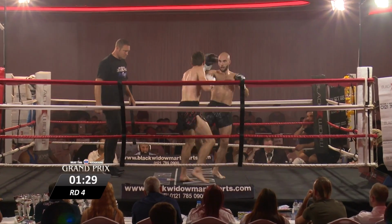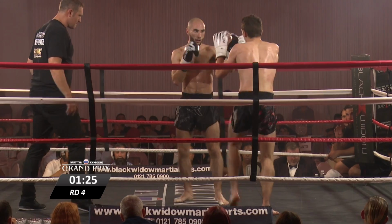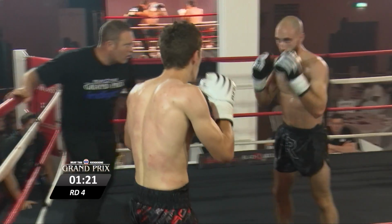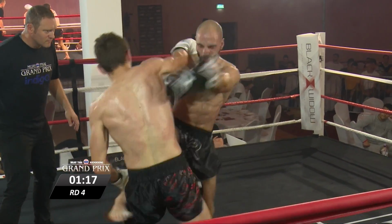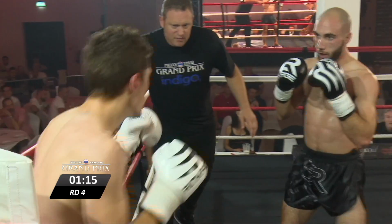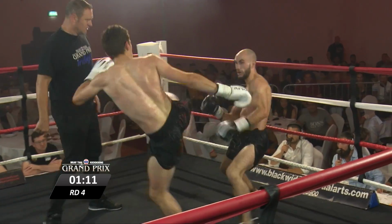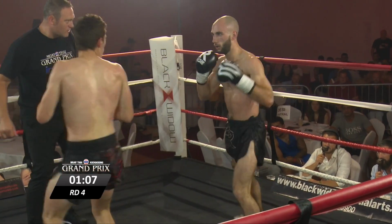Good battle. Certainly is. 63, I like the weight group as well. It's fast, it's furious, but we've got a bit of power at that weight too. They exchange hands at the start of round three, and then Rigglesford goes downstairs with a low kick, then body kick. Good start from him. Yeah, Rigglesford kicking much better now in this round. He's found his timing, isn't he?